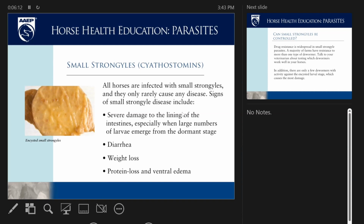So ventral edema, what's edema? Swelling, so fluid within the tissue. So ventral edema is going to be swelling of their belly. Their barrel will oftentimes have a little ledge of swelling along it if their protein levels get too low. So certainly a sign of more severe, serious disease.